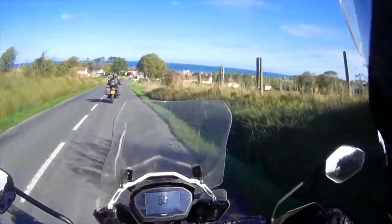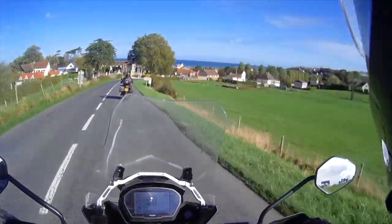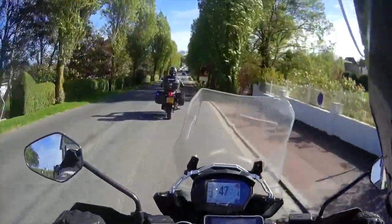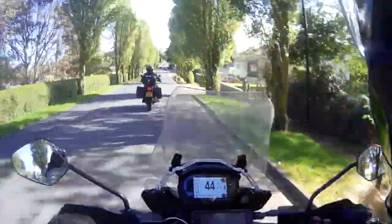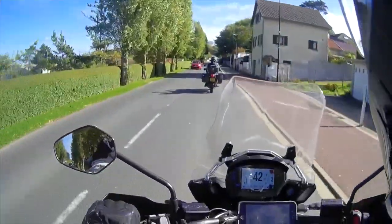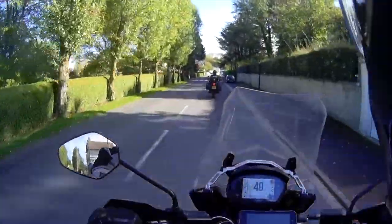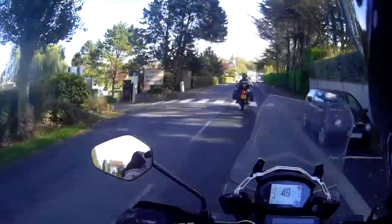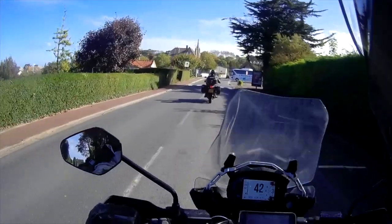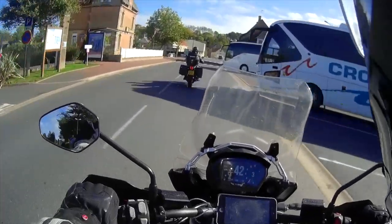So here we are now coming into Arromanches, Port Winston Churchill. There we are. Arromanches. So we're going to go and park the bikes up, have a wander, see what's to offer. Cup of coffee as well, I think. We haven't had a cup of coffee yet. Yeah, get a coffee. Are you paying this time? If you want. Be nice, because I've got no money left.